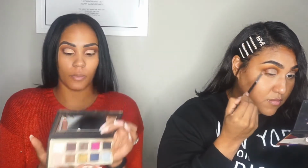So I'm gonna go in using the Morphe 35H palette, and I'm gonna take a burgundy, kind of dark shade for the crease, and it's gonna be right on the outer V actually. And I'm gonna use a dark brownish color for the outer corner of my eye. So I'll be using the Too Faced Pretty Rebel palette.